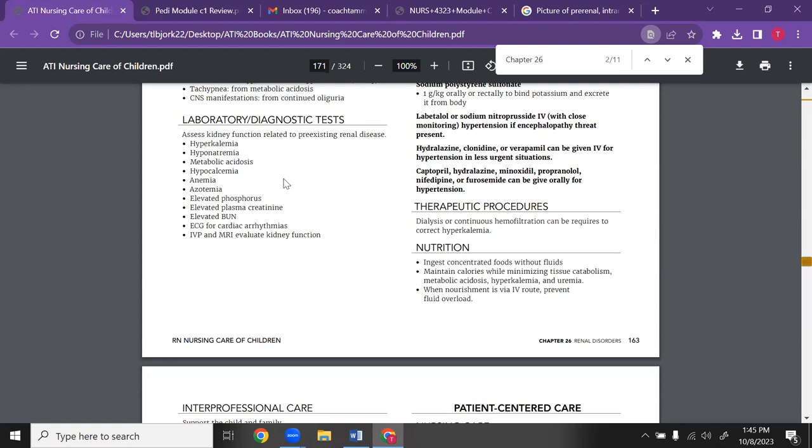Oh, the BUN and creatinine up. That's what that means. Okay. Elevated phosphorus, elevated plasma creatinine, and elevated BUN. Obviously, they say azotemia, but creatinine and BUN there. And then ECG for cardiac arrhythmias because of the potassium.